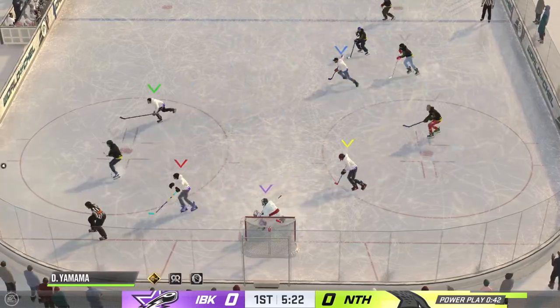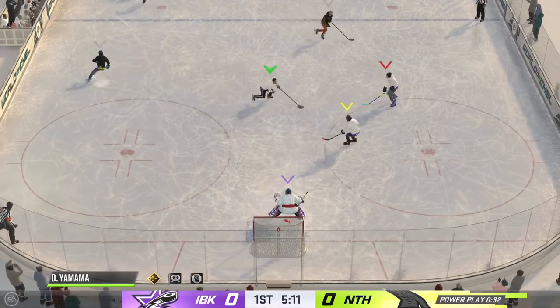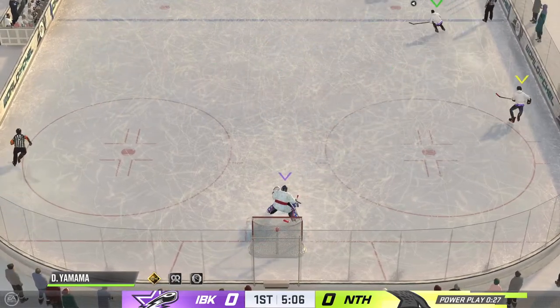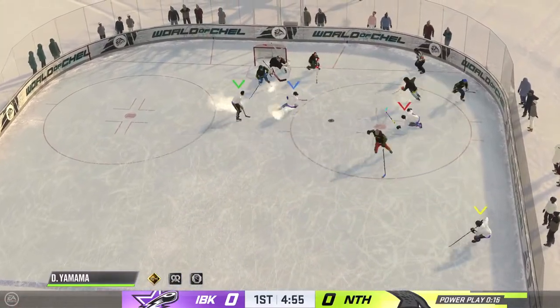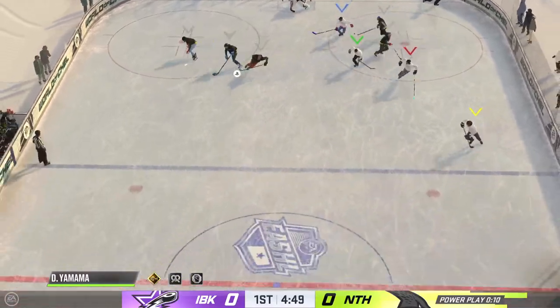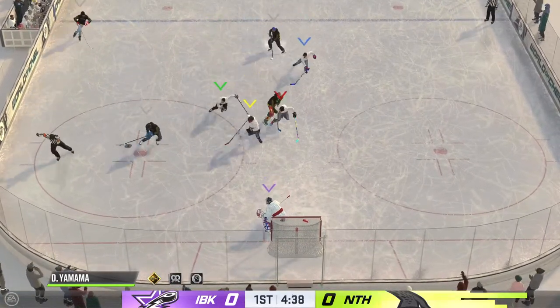Shots on the wall. Oh, what a great stop as he got a piece of it with the glove. The Icebreakers have it now. Moves it quickly over to Truba, moves it to the middle. A blast! And that goes off course off a body. Dupuis out of the box.